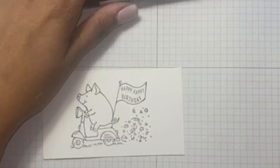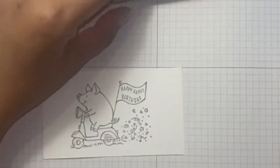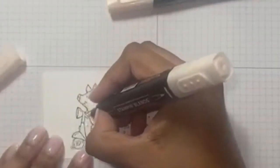Just making sure everything's good. All right, just bear with me. I'm making sure if you are commenting and if I'm missing any, I apologize. I will check on that later. I just want to get to the coloring. So I'm just using the light Petal Pink to color through.